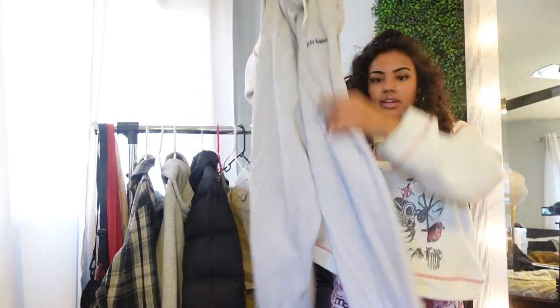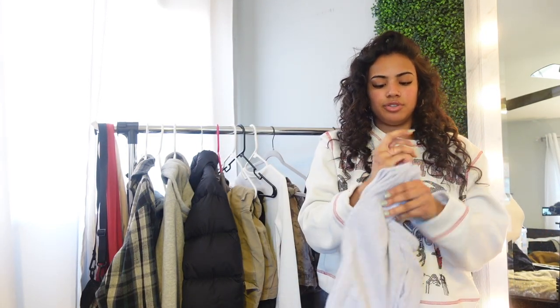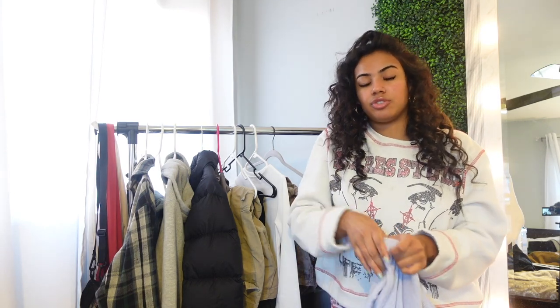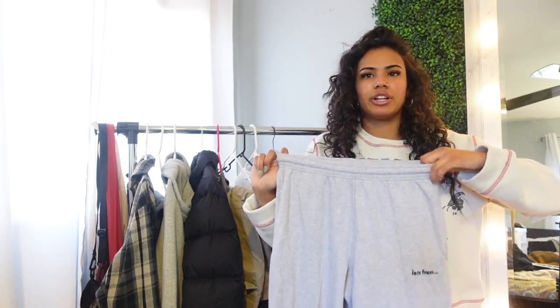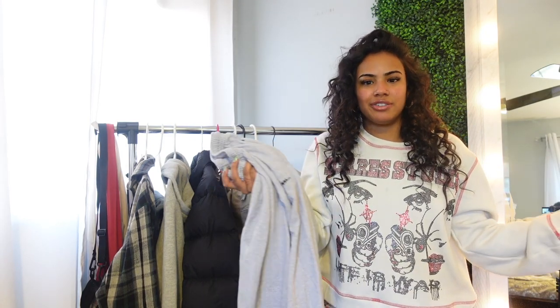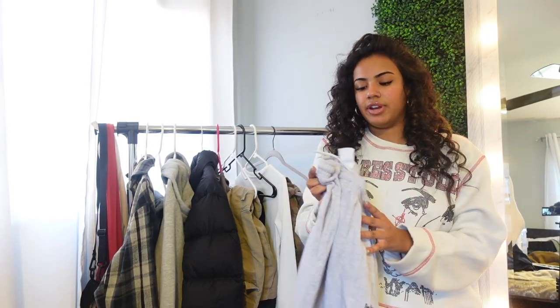Next we have just normal sweatpants. So these sweatpants I got from Urban. They just look like this. Normal gray sweatpants are good to have because you can wear them on a chill fit day. So wearing just normal sweatpants, a hoodie, stuff like that. And sweatpants are more for a casual outfit. Obviously you don't want to wear sweatpants with, what's it called, heels, if that makes sense. You would do sweatpants with a pair of sneakers. It's a more chill outfit.